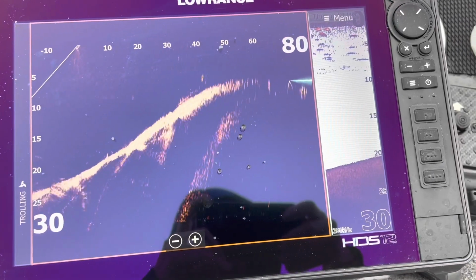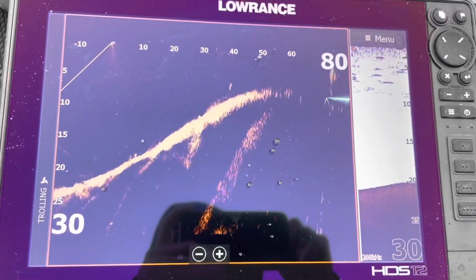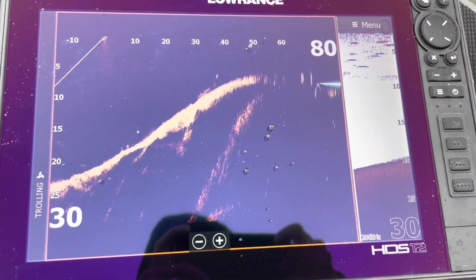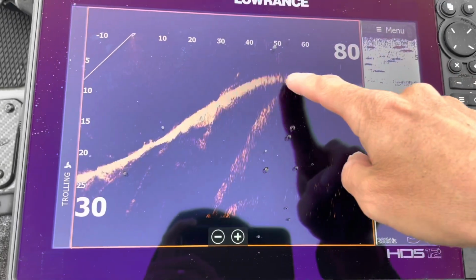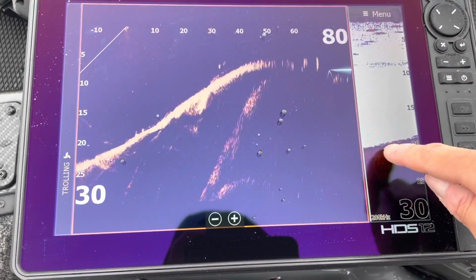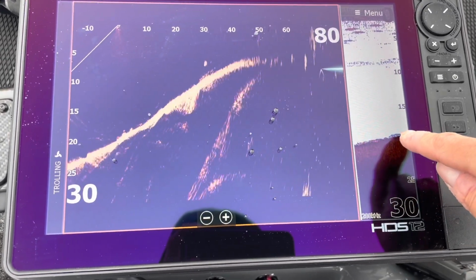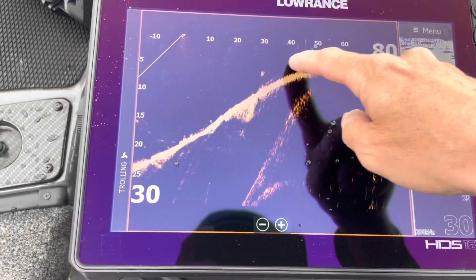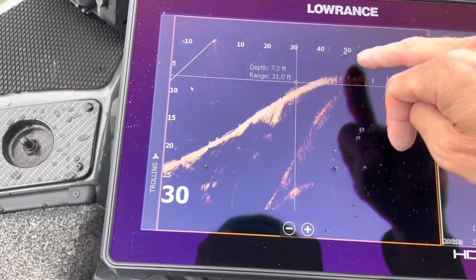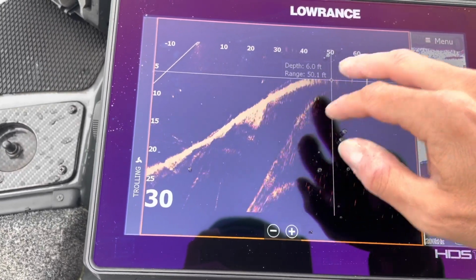We are on the water and I'm fishing this shell bed. As you can see, I'm sitting in probably 20 feet of water right now. The shell bed's up on top here. There's fish up here. Shell bed, you can see it down here. Shell bed's just starting. I've been catching fish up on this flat. We're on a main lake point here. It comes all the way up to maybe 5 foot or so.